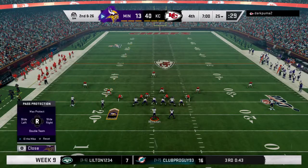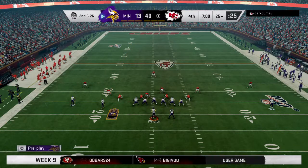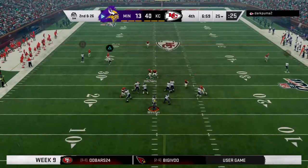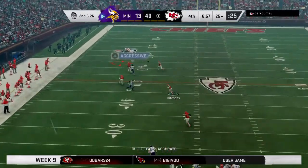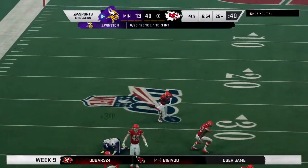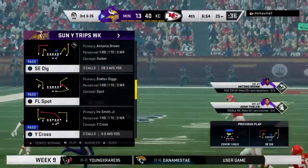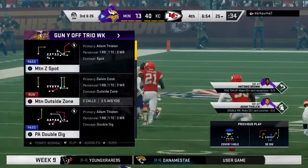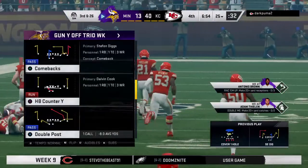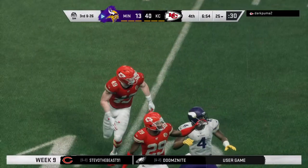Mike, 53, Mike. 5 on the 50. Watch safety green. Ready to go. Winston. He's going to rifle one deep left side. And that'll be incomplete. Good protection that time, and they couldn't hook up on the long one. Now it's third down. Just nothing there again. He's been sacked multiple times. We've seen the interceptions, of course. He's really been through the ringer, hasn't he?